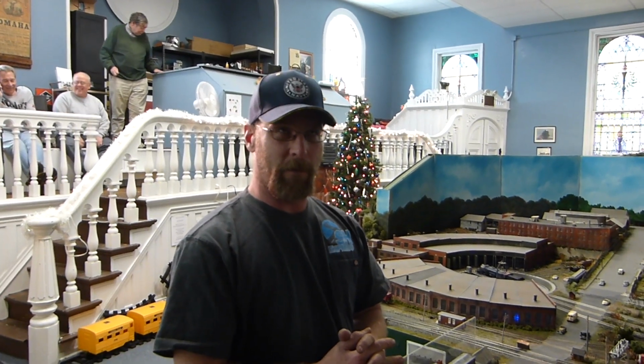We generally run from the first weekend after Thanksgiving to the first weekend after New Year's. We'll take a 3 or 4 month shutdown. That way, if we need to break into the layout and do some massive overhaul, we have time to do it. We start back up on Columbia Train Day. I believe it's April 1st, and then after that we go to the fourth Sunday every month.